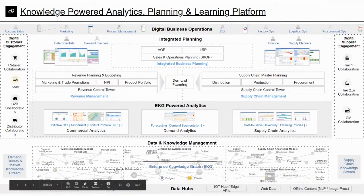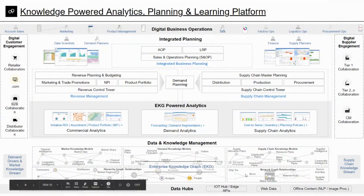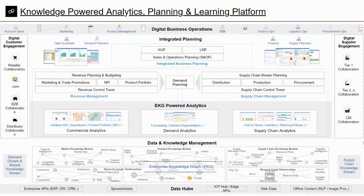So essentially what's happening with all of this is we bring it into what we call our enterprise knowledge graph. And you can see that you have your market models, your demand knowledge models, your supply chain models, you have your whole network there, right? You have various relationships between accounts and people and budgets and your customers and all that. All of those details are captured in this. So this is like getting data and then converting that data into information when you build into the EKG. And then you are deriving knowledge out of that by populating knowledge models, right?